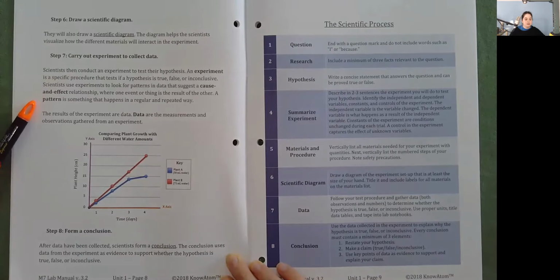A pattern is something that happens in a regular and repeated way. The results of the experiment are data. Data are the measurements and observations gathered from an experiment.